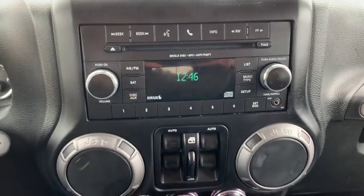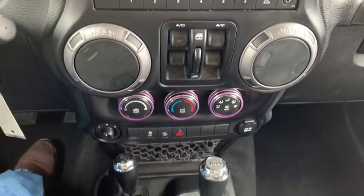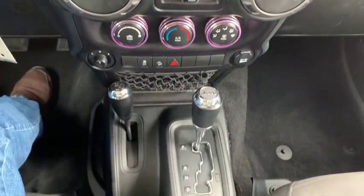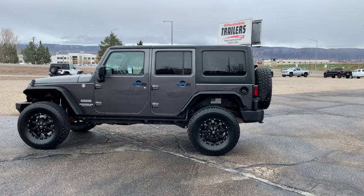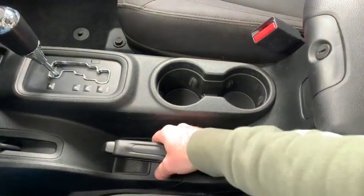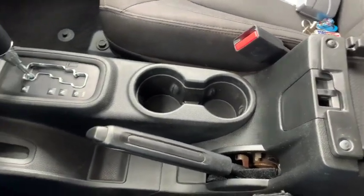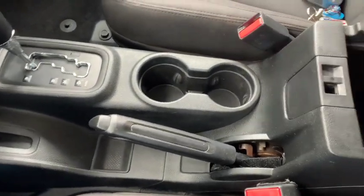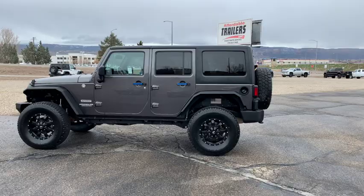You have your shifter for your four-wheel drive and you have your gear selector. Downhill descent control, 12-volt power supply, all your heater and everything else. Nice little pocket down here at the bottom. Parking brake, cup holders, and your center console. I do like the fact that it has a deep center console with a USB and power supply, and a top one for your insurance. And it can be locked, which is pretty sweet.